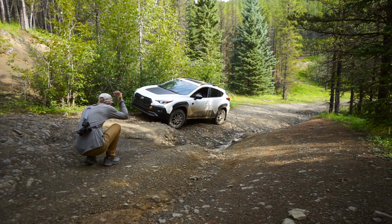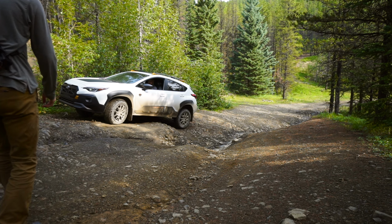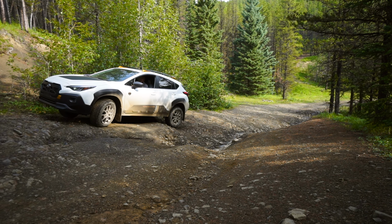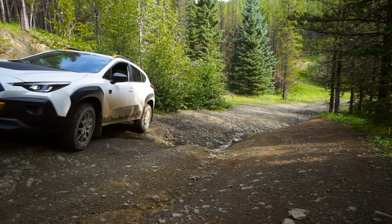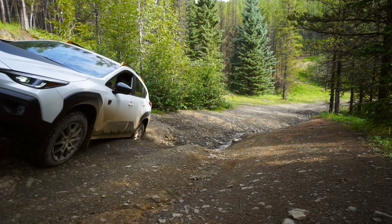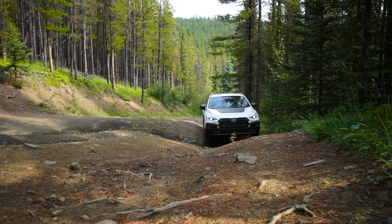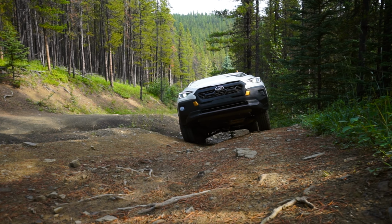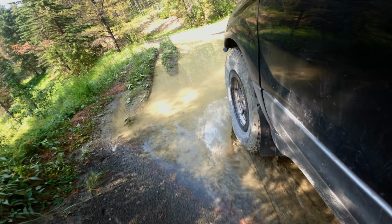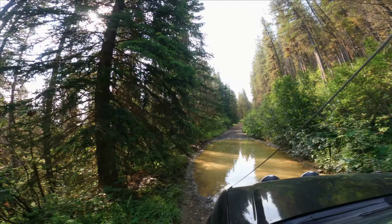As for the Crosstrek, we quickly realized that with its stock front bumper, it would likely take a hit. So we opted to navigate around one of the ledges and drive across. With both vehicles successfully through the obstacle, we continued down the trail, handling the cross ditches and water crossings as we ascended.